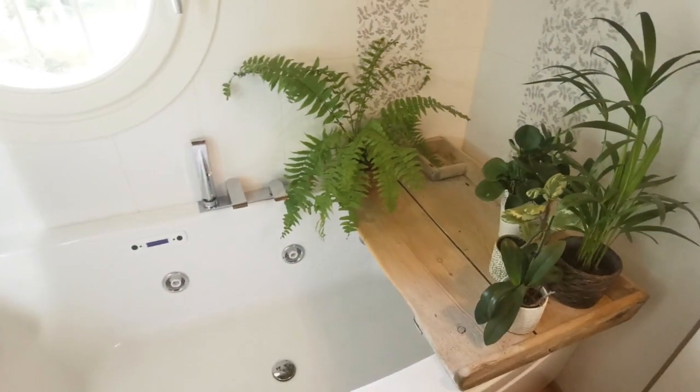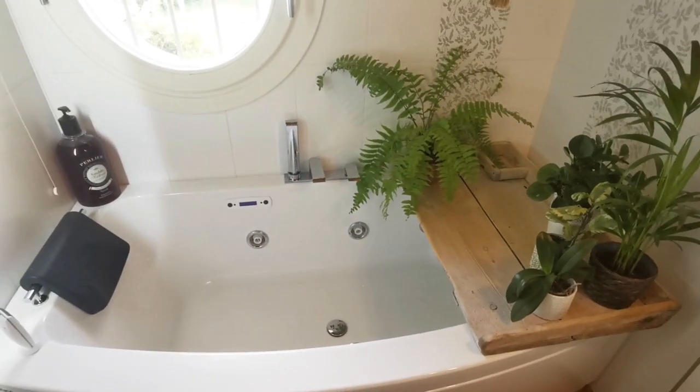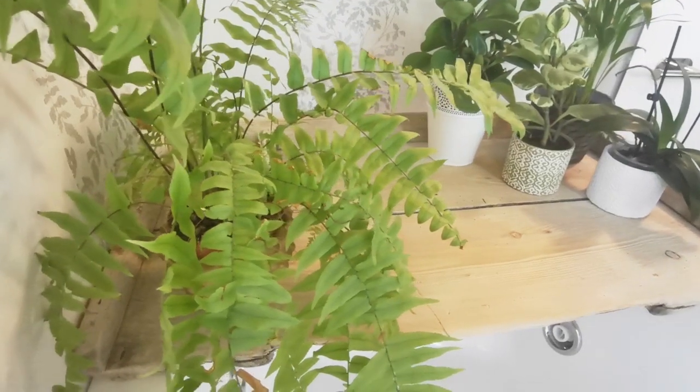I am working on a kind of a vintage jungle bathroom makeover that you will see during this fall.